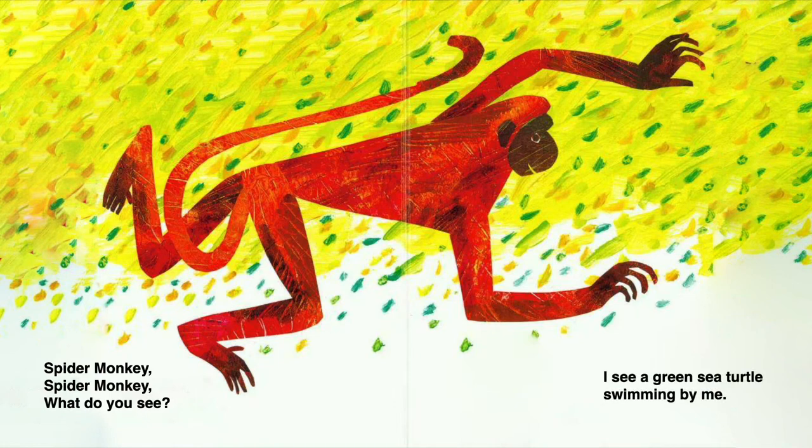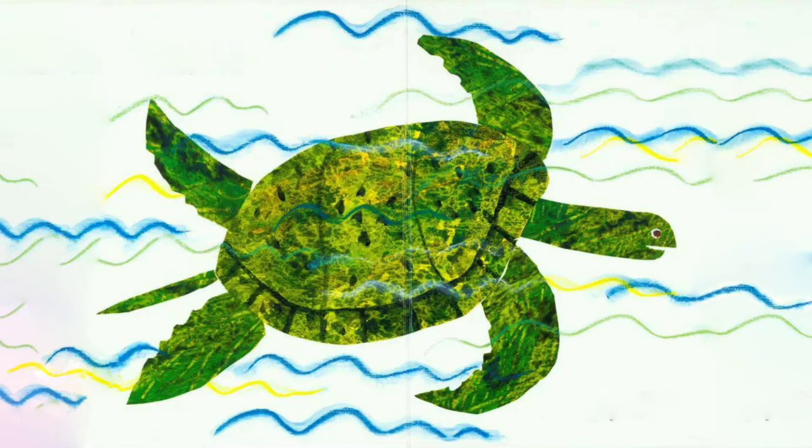I see a green sea turtle swimming by me. Mostly, green sea turtles live in the sea, but females crawl out on beaches, dig nests, and lay eggs. Green sea turtle, what do you see?